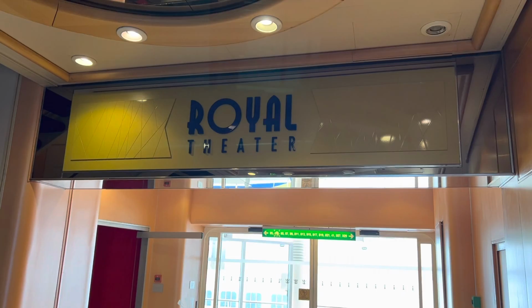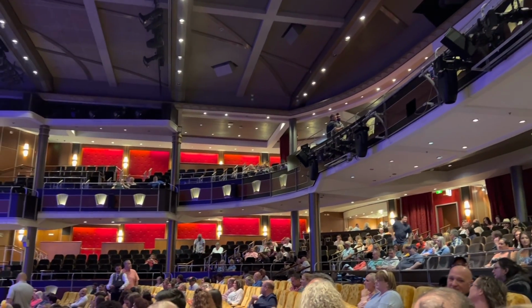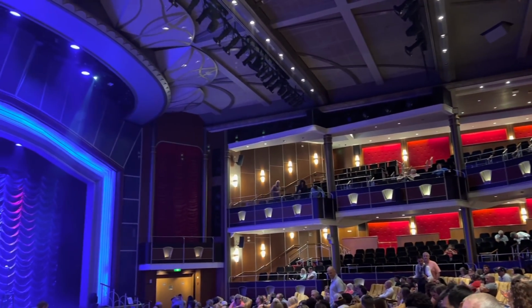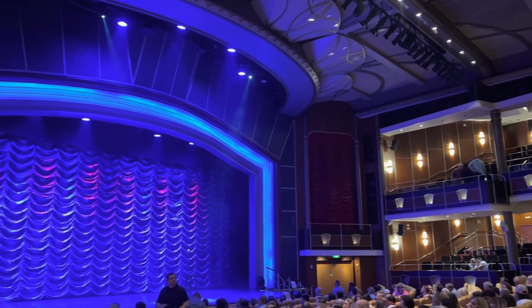Now up to Deck 4, you'll find the upper balcony of the Royal Theater. Be sure to download the Royal Caribbean app before you set sail so that you can be up to date on all of the shows and showtimes, and even reserve a seat through the app.